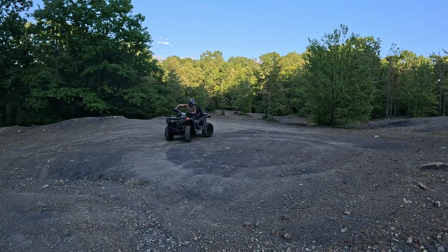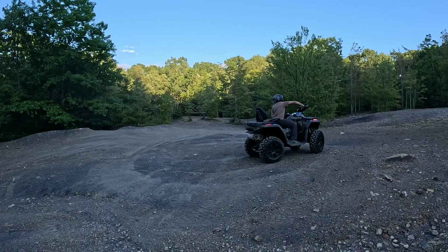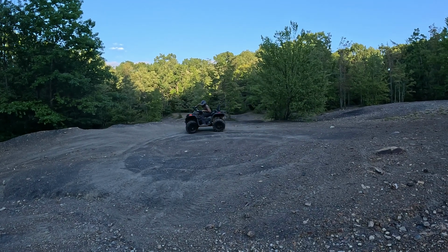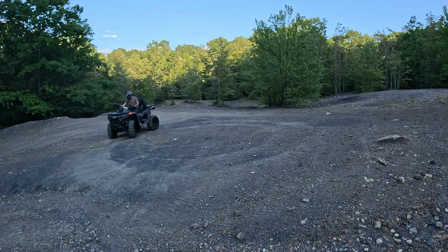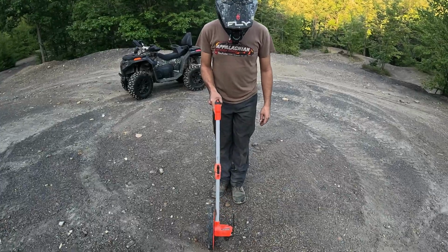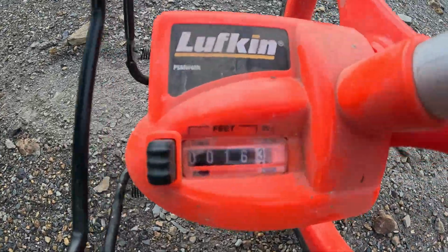And of course, to give you guys an actual number of what that turning radius is, we did our turning radius test in 2-wheel drive, 4-wheel drive, and 4x4 diff lock. The results may surprise you here. So 2-wheel drive, a turning radius of 16.3 feet.